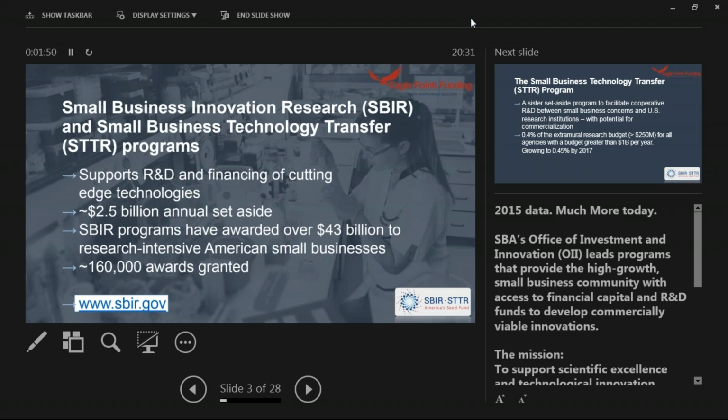Just to give you a little more background, the SBIR and STTR programs support R&D and financing of cutting-edge technologies. Close to $2.5 billion are set aside annually for these two programs. SBIR programs have awarded over $43 billion to research-intensive American small businesses to date, with close to 160,000 awards granted.